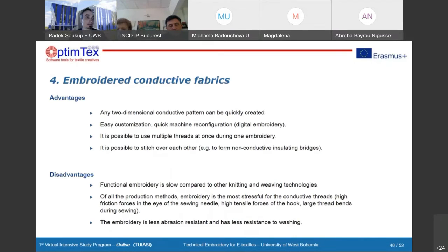But what are the disadvantages? Functional embroidery is slow compared to other technologies such as knitting or weaving. Okay, it's scalable, it can be done in parallel, but still it's slower. As I said, embroidery is the most stressful for the conductive threads: there are high friction forces in the eye of the needle, high tensile forces of the hook during the formation of the lock stitch, and large thread bends during sewing. Embroidery also has less abrasion resistance in comparison to woven or knitted textiles, and less resistance to washing.